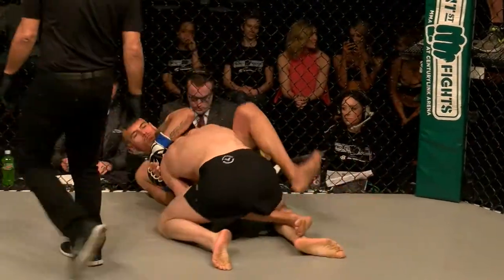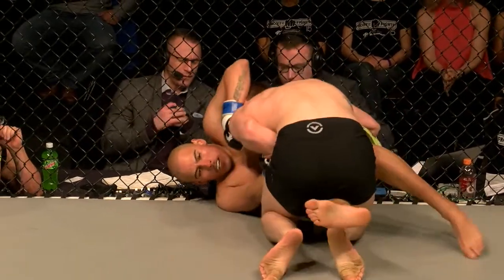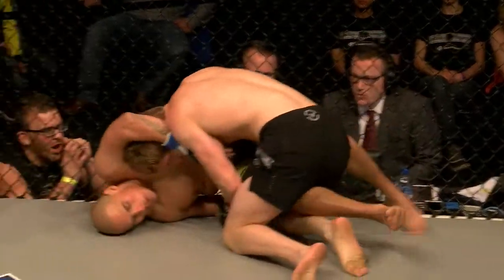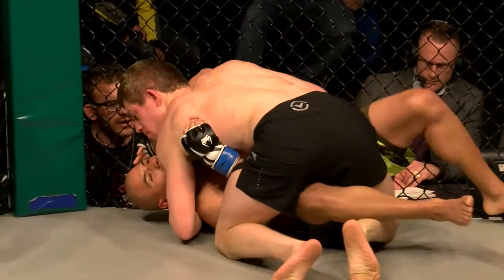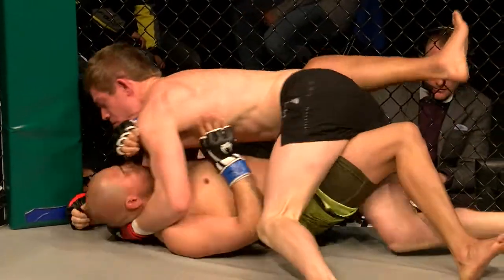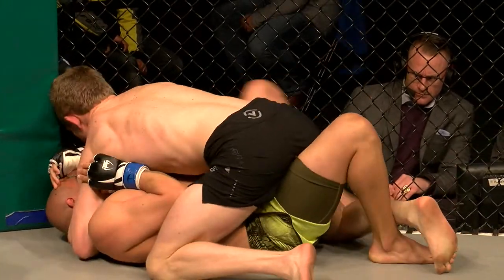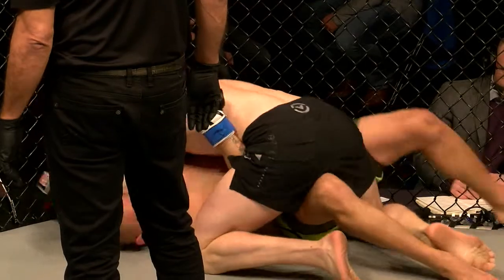Visit projectfilter.org. The early double leg takedown there from Brent Fisher on Refugio Garcia, and this was really where he started giving him control. And again, it was a lot of control there, as you saw through this first portion. Brent Fisher doing a really good job, again, just maintaining control and really forcing Refugio to work for everything.